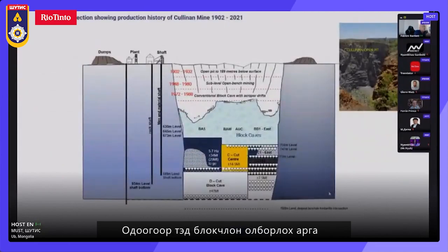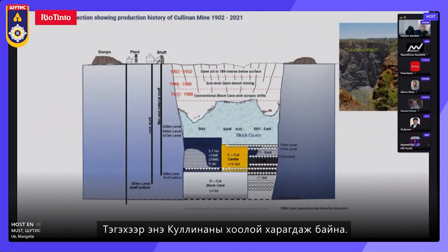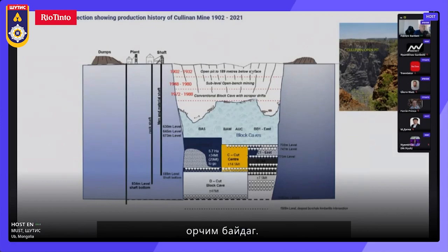This again is just a diagrammatic of what the mine looks like. It's a kimberlite pipe. It was intruded 1.6 billion years ago, and it's relatively big for a kimberlite pipe. Across the long axis, it's around 900 meters at surface, and on the short axis, it was about 400. So it was about 36 hectares in size.